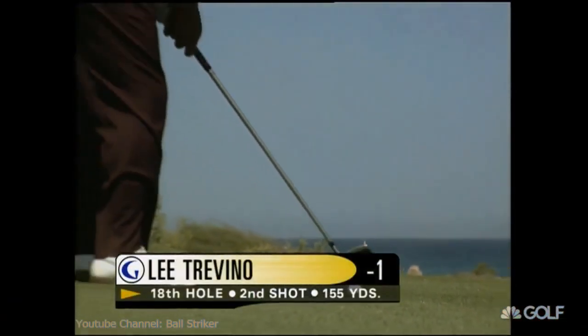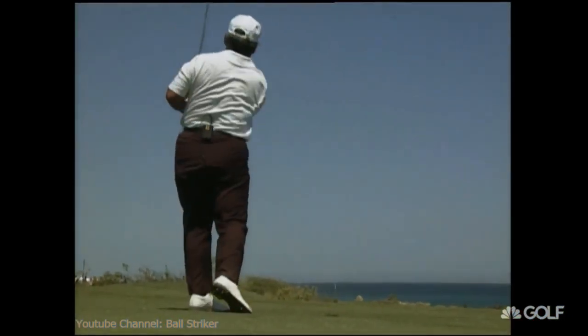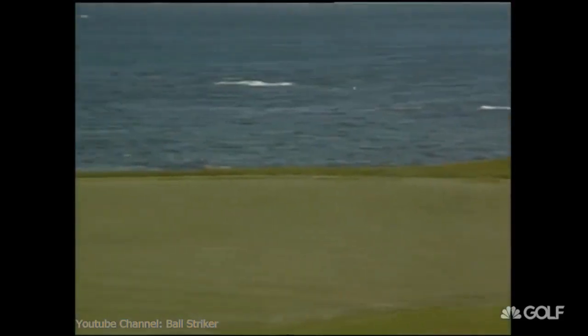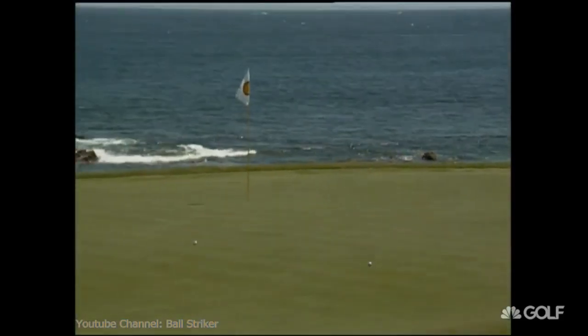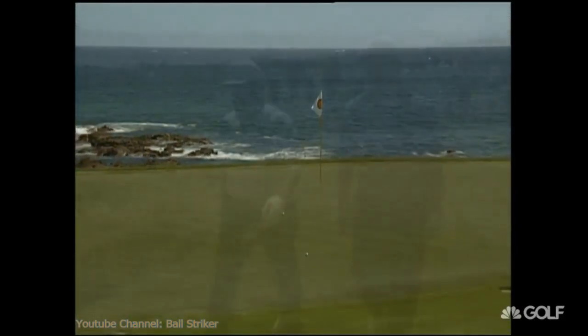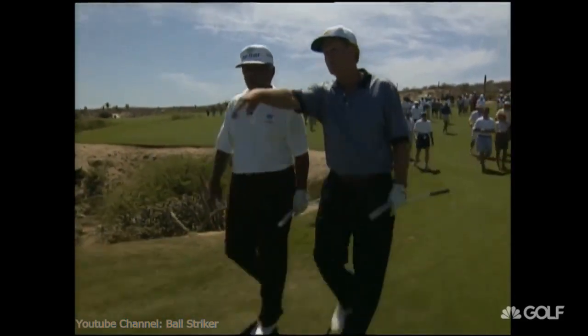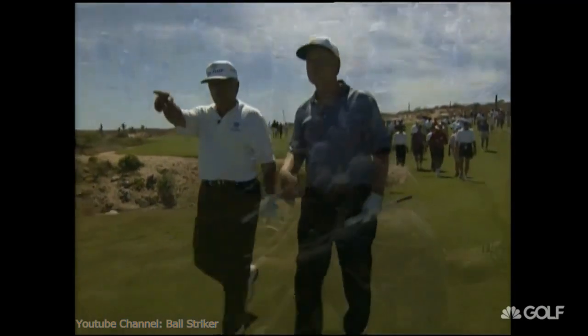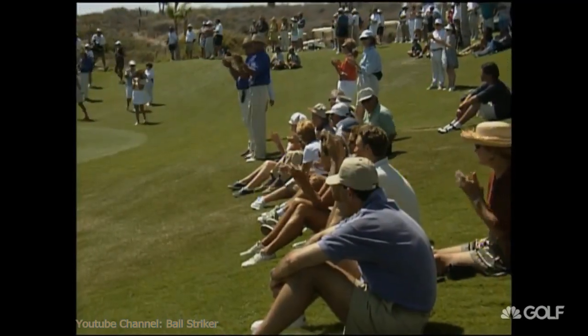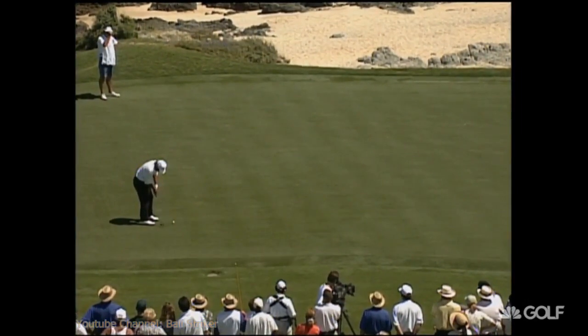Trevino from 155 yards. This is an 8-iron. Ooh, a little bounce there, huh? A little bounce and a little spin. He caught the other side of the hill, so it took it away from the hole. Well, here come these two old adversaries who've given us another great show here today. For about 35 feet. Got to be a little careful. It goes up over a hill and then down away from you right there.